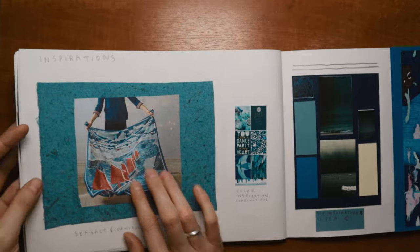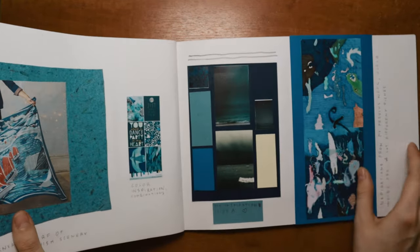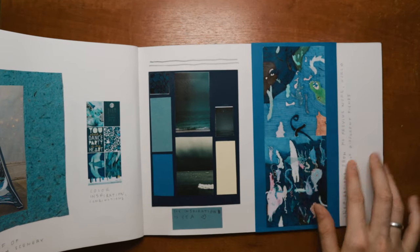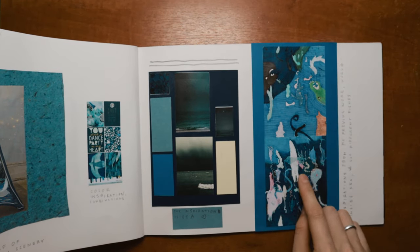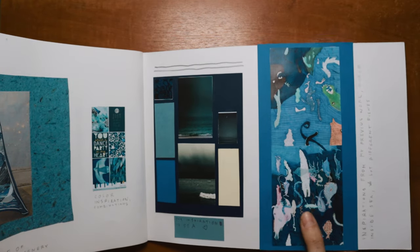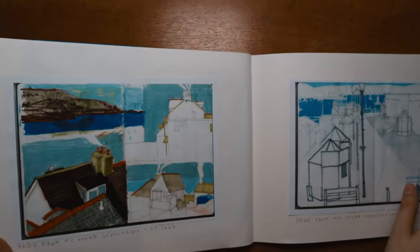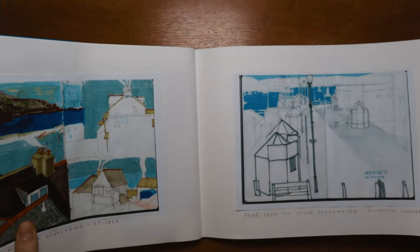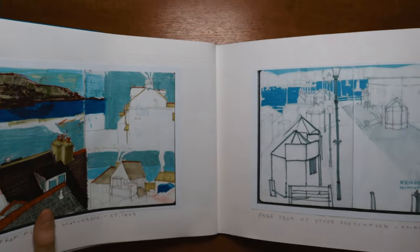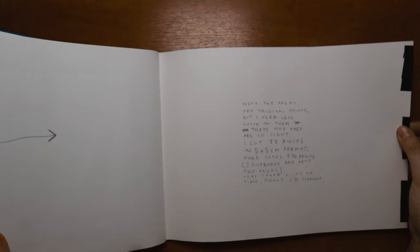Inspirations: Sea Salt Cornwall, really inspirational for me, I really like it. Just deep blue colors. This was my illustration, the first picture book I actually did in 2017, also in the same color scheme. Some sketches of mine in a different sketchbook, I just thought this could also be an inspiration. And the next two pages are original prints, but I used less color on them. That's why they are so light.